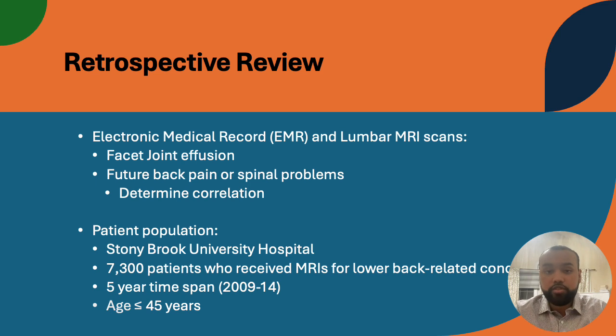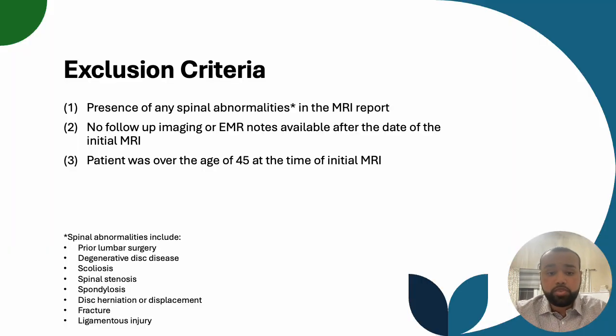And we focused in on the fact that the age of these patients needed to be less than 45 years of age because we didn't want age to be a confounding variable in the back pain that we found. And so the exclusion criteria, like I mentioned, age was a big thing. If they were over 45, they were excluded from the study. If any native spine abnormalities were found, we excluded them from the study. And if there was no follow-up imaging or EMR notes, then we excluded them from the study as well.